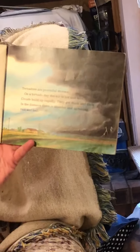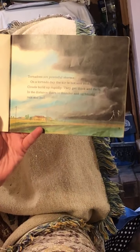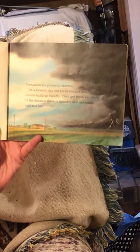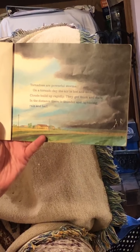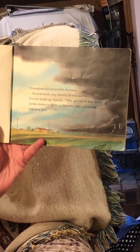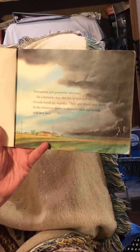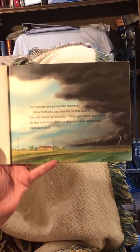Tornadoes are powerful storms. On a tornado day, the air is hot and still. Clouds build up rapidly. They get thick and dark. In the distance, there is thunder and lightning, rain and hail.